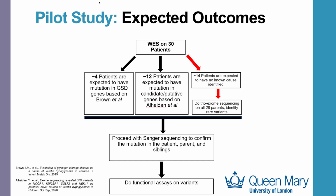And on these patients, we will recruit the parents and unaffected siblings and do trio exome sequencing to identify rare variants. Once we have completed whole exome sequencing on all 30 patients, we will proceed with Sanger sequencing to confirm that the mutations are present in the patient, parent, and siblings. And eventually, we will do functional assays on the variants that we have identified.